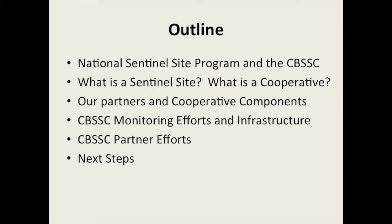So just to give you a quick outline of what I plan to discuss today, I'm going to give you some context of how the Chesapeake Bay Sentinel Site Cooperative fits within the National Sentinel Site Program that was designed by NOAA back in 2011. I'm going to talk to you about what a Sentinel Site Cooperative is, and our partners that are part of the cooperative, and the important cooperative components that really help define what a cooperative is meant to do. The monitoring efforts that are at the crux of this effort, and the infrastructure that exists at our sites. And then some of the key efforts that have been advanced over the last couple of years, and the next steps for our cooperative.